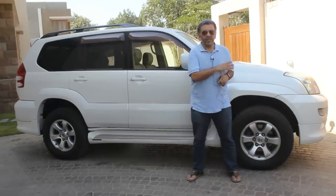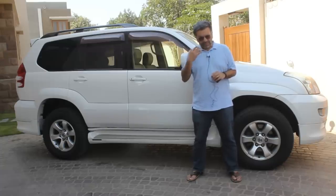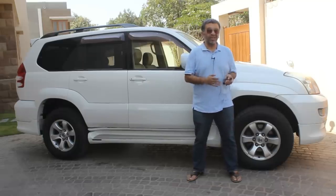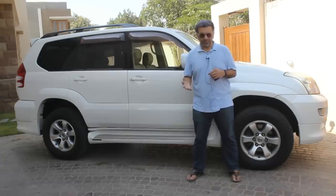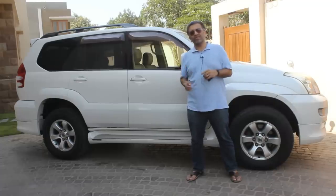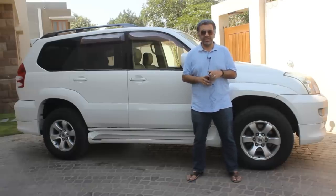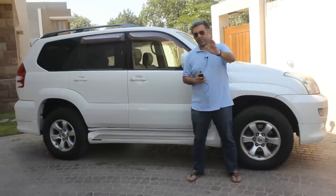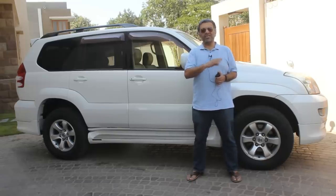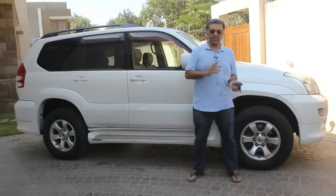Toyota introduced this generation of LandCruiser Prado in 2002. Initially, this car was offered with a 2700cc petrol engine, a 3400cc petrol engine, and a 3000cc diesel engine as well. In 2005, the 3400cc engine was replaced with the 4000cc V6, and the 2700cc engine was also replaced with a newer 2700cc engine. The one that we have in this car is the one that was replaced after 2005, which is 2TR. So this 2700cc engine is the same engine that is available even in the new Prados. So we will talk about the engine in a bit.